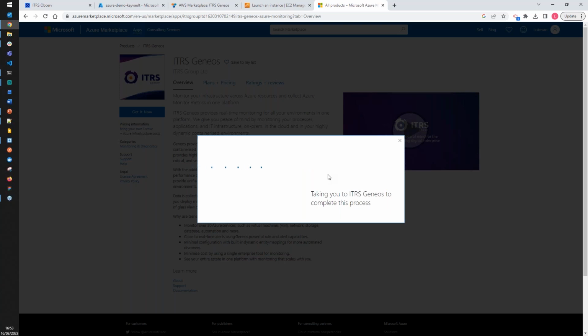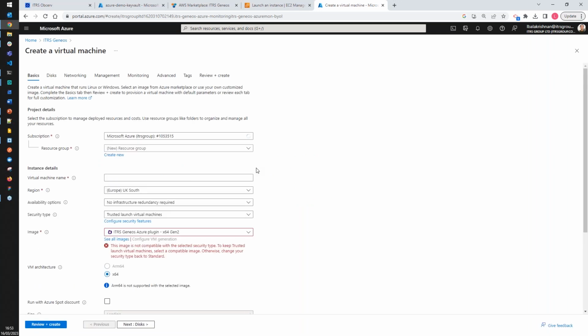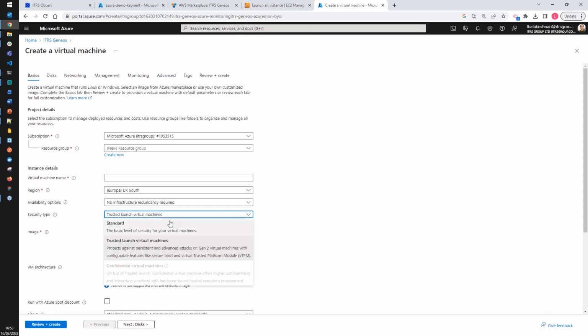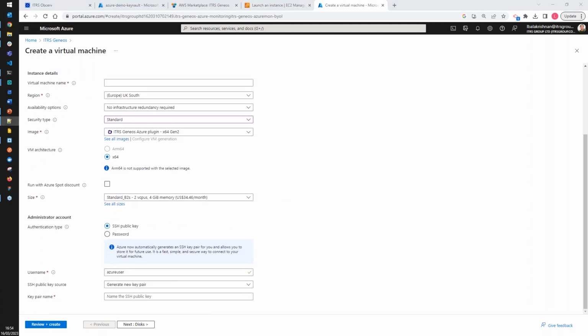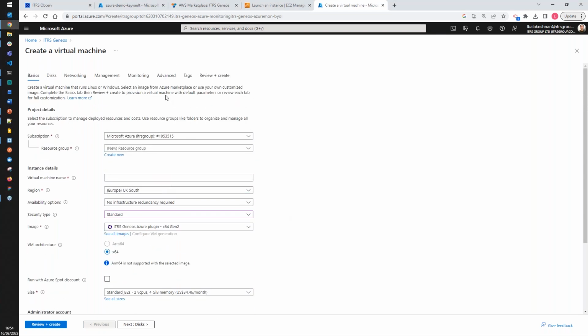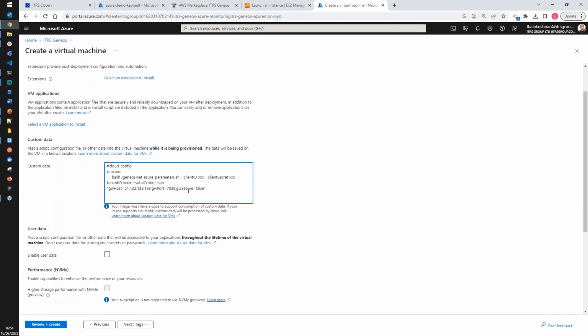Again, that will have the same options as AWS, whether you run a NetProbe or you run NetProbe and a gateway. And again, you need to provide it the credentials to connect to the Azure Monitor API, and also you need the parameters to run the NetProbe. I think you can take pretty much all the default configurations, and in the advanced tab, you can put in some custom data.